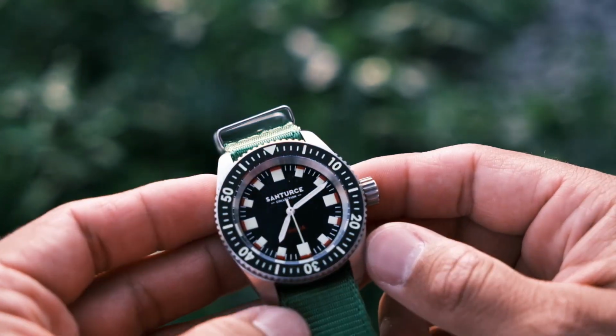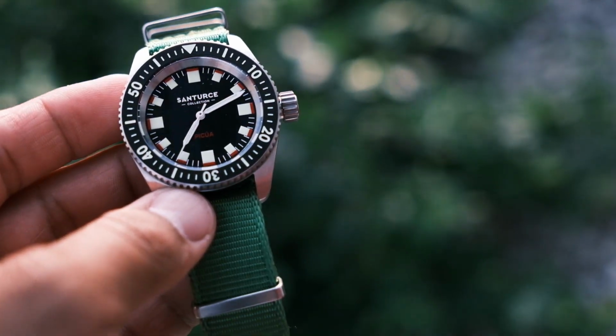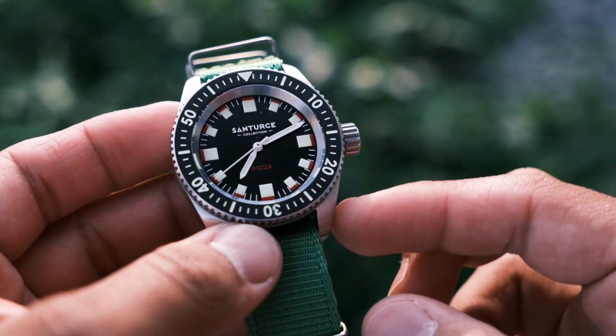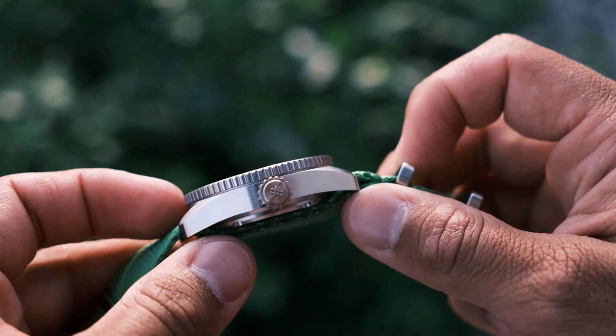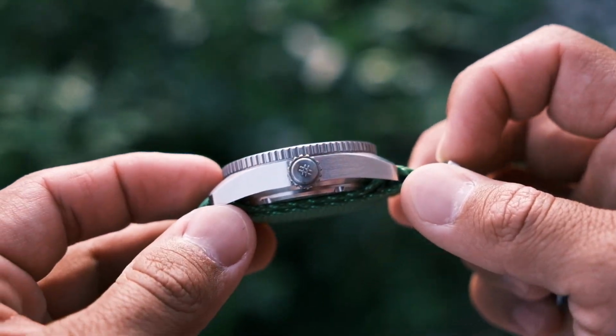So to start us off, 39 millimeters for the case of the watch. We have a lug to lug of approximately 45.5 to 46 millimeters, a 20 millimeter lug width, sorry. And then in terms of the thickness, it's only 12 millimeters.